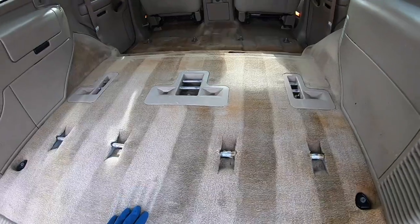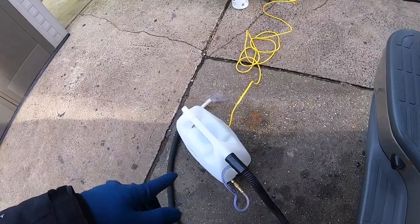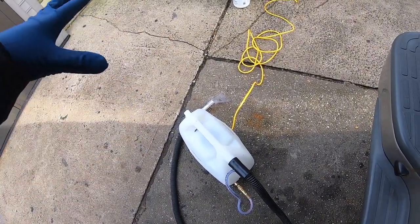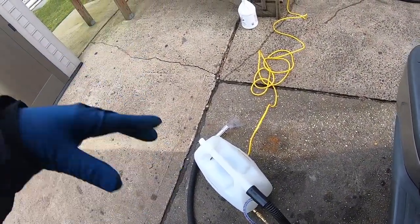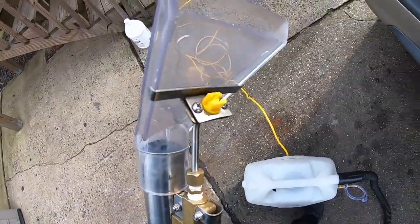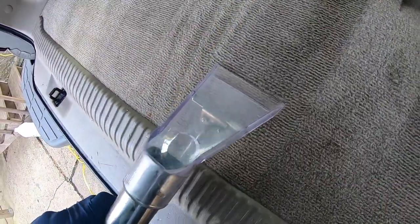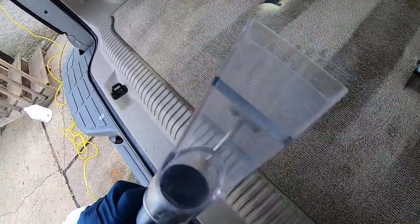Where we left off yesterday, I went to Lowe's, I got some more cleaning solution, and I also picked up one of these guys. Now, this is a carpet cleaning extractor machine. Pretty much, it's those machines you see all the detailers use where it shoots water out, and at the same time, it's sucking all the dirt and crap out of the carpet, and you can see it all come through with a nice clear tip here.